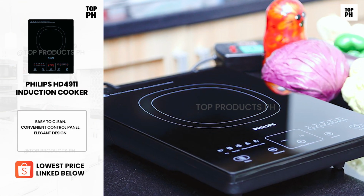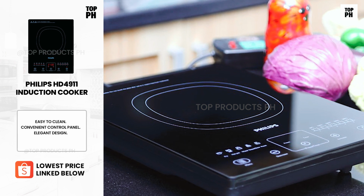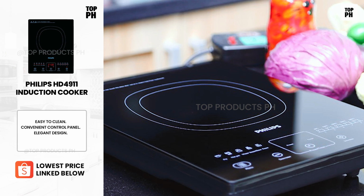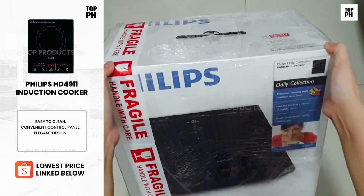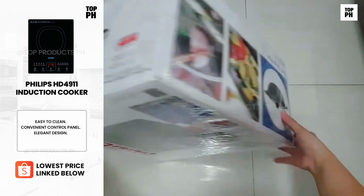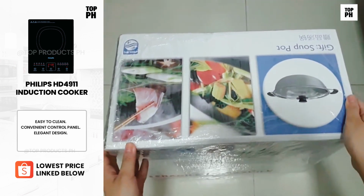Philips HD 4911 Induction Cooker. The Philips HD 4911 is a fast-heating induction cooker with 5 power levels that preserve the nutritional value of your food. It offers 5 healthy cooking menus, a sensitive touch panel, and a cool-to-touch surface for comfort. Its 2,100-watt high power ensures fast cooking that seals in nutrition instantly.